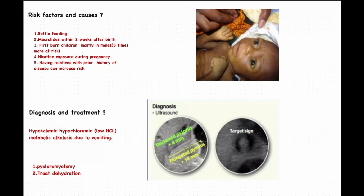And a very important diagnostic feature is using the ultrasound. We can see a target sign right here, which is characteristic of hypertrophic pyloric stenosis, and also is present in diseases such as intussusception. So that's why the clinical history of the patient matters. The second important factor shows the thickened pyloric sphincter along with the lengthened pyloric sphincter right here. So it's lengthened, it's thickened.